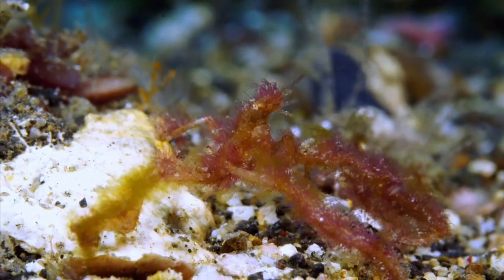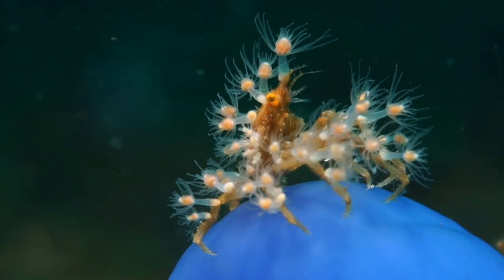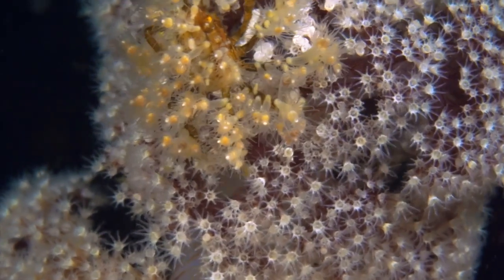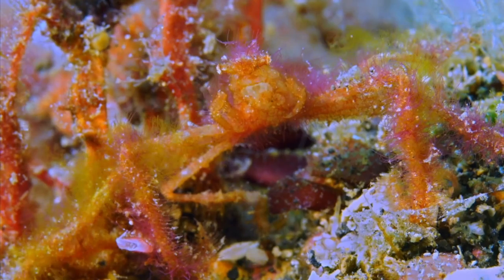But it doesn't come with a coat, it actually designs one by fastening fibers of living algae onto tiny hooks along its body. That's why these guys are fondly referred to as decorator crabs. But as a crustacean, its skin must molt. And as it molts, all that hard work goes down the drain.